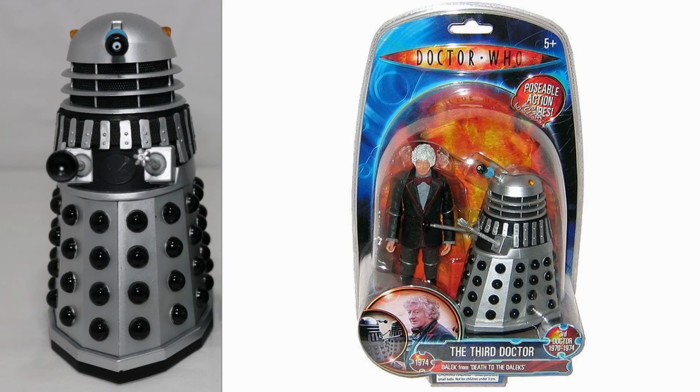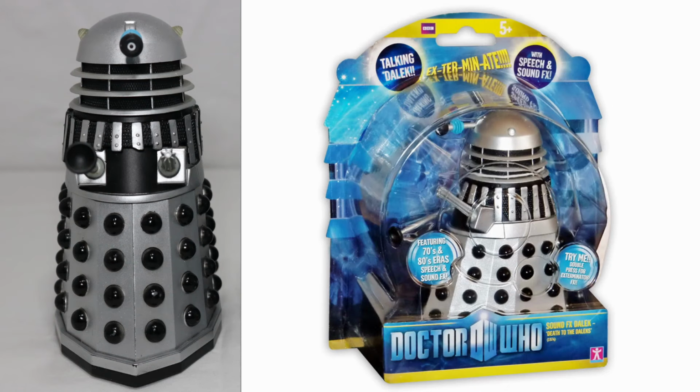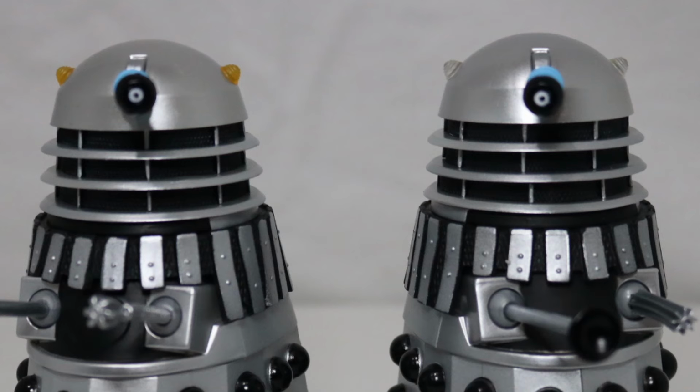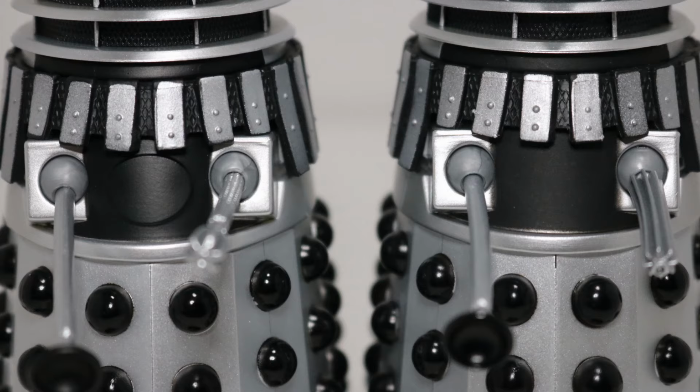The machine gun Dalek was released in the 3rd Doctor and Dalek Blister Pack in 2009, and the standard version was released in the first wave of SFX Daleks in 2012. Both Daleks are almost identical, apart from their weaponry, different coloured dome lights, missing oval and glossier plunger.